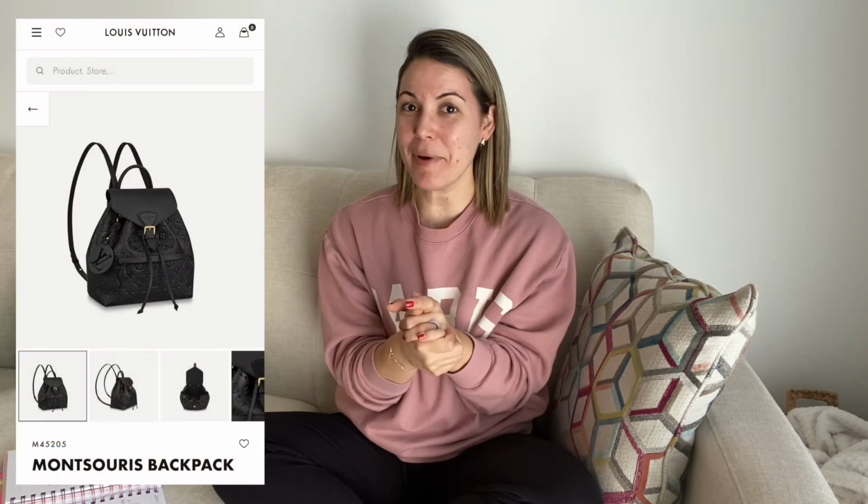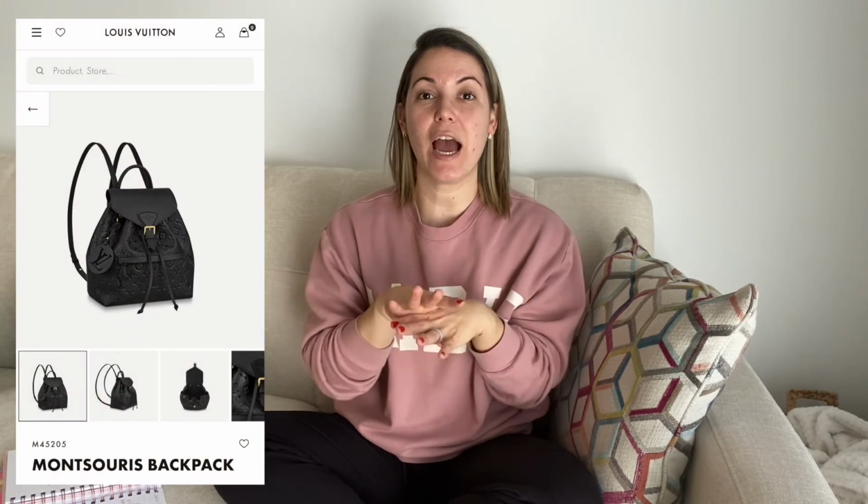Another style of handbag that I've been wanting to add is a backpack, and that's basically for travel. I do like to be comfortable when I travel, so I like to have something that will carry all of my essentials. I usually use my Longchamp, or now I've been using the Speedy B25 a lot, and it's super comfortable. But I feel like a backpack is a really cool, chic look. So for that reason, I've been eyeing the LV Montsouris backpack, the new style that they currently have in stores.